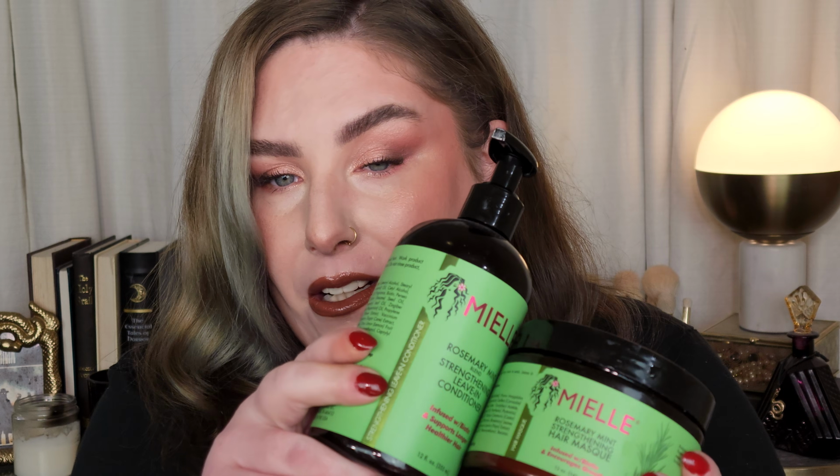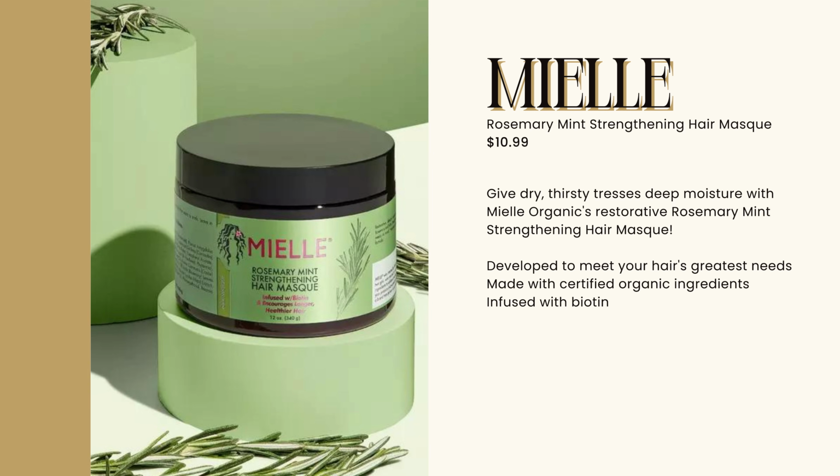First thing I want to talk about, where did I put it? We're going to start with hair care because I have just a couple of things to talk about here. I've been testing a couple of products out from the brand called Miel. I love the rosemary mint oil so much that I decided I need to try more from the brand. I tried the hair mask out first. This is the rosemary mint strengthening hair mask infused with biotin that encourages growth.